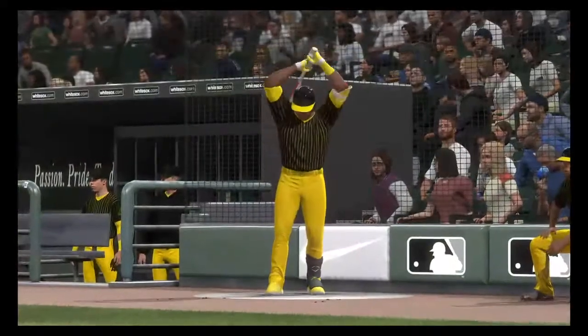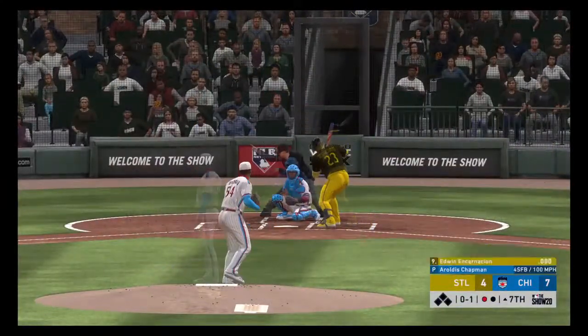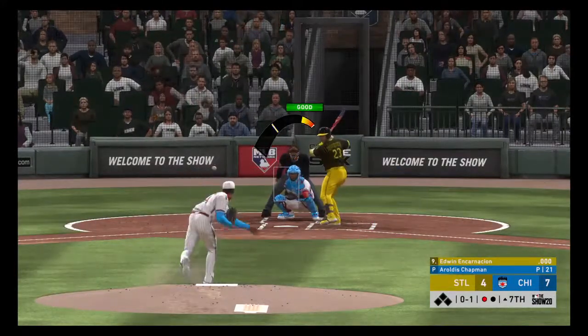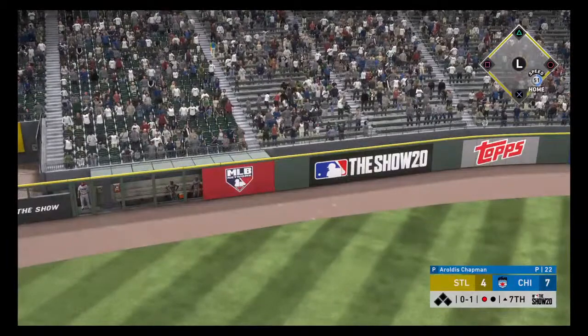Edwin Encarnacion will grab a bat and hit for the pitcher here. Your attention, please. Pinch hitting, Edwin Encarnacion. Fastball that gets the inside corner. Strike 1. Oh, and a big swing by Encarnacion as this is sent out to deep left field. Gone!